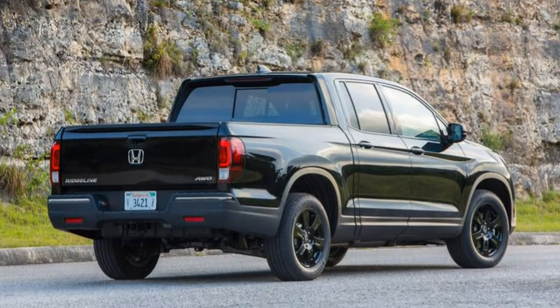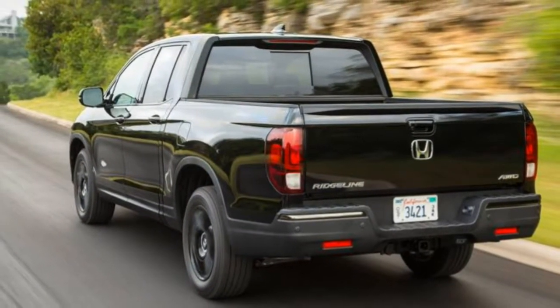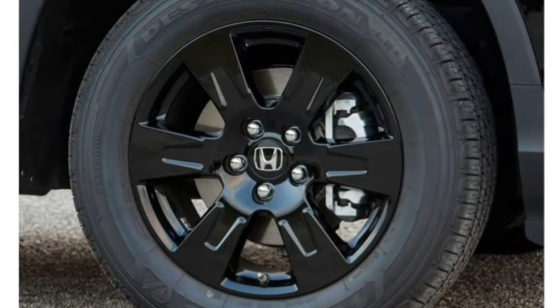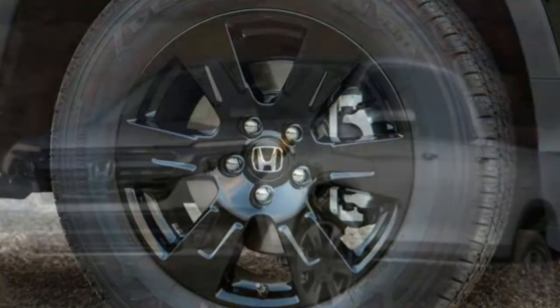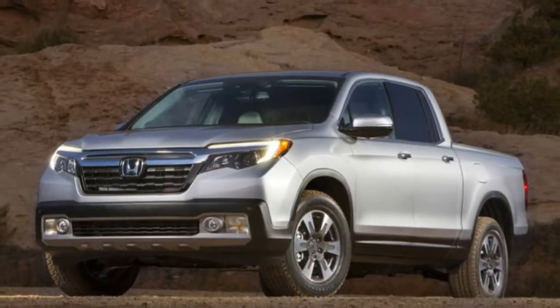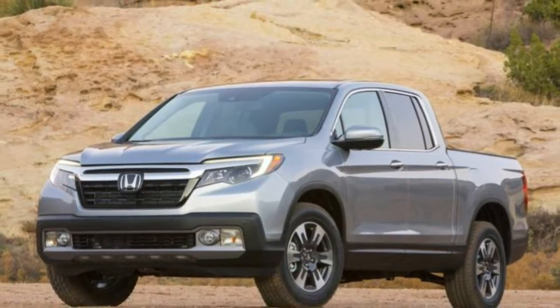Driver aids. The Ridgeline offers driver aids including adaptive cruise and forward collision alerts not offered by some rivals, but only on the high-end RTL-E and Black Edition. The thing is, the systems can be very sensitive, and our test car had many inexplicable false alarms.